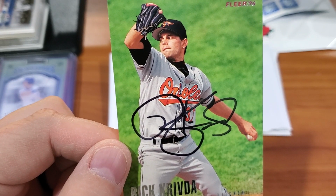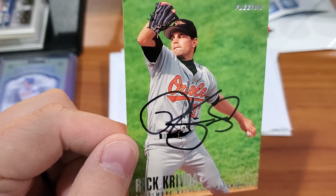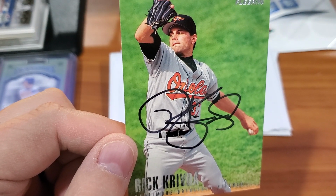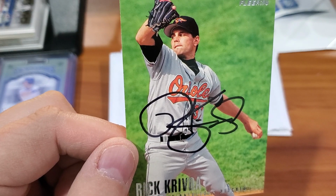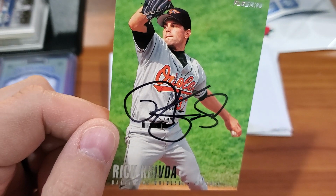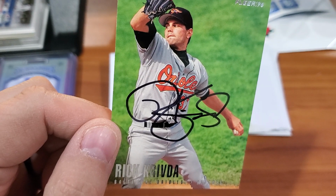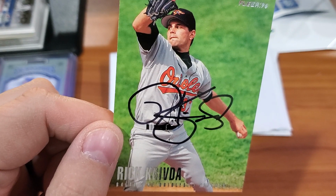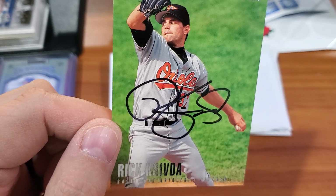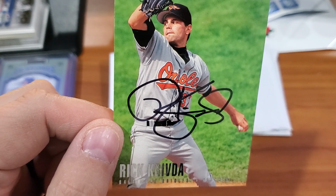Some stats: drafted by the Orioles in the 23rd round of 91 out of California University of Pennsylvania, McKeesport High School, McKeesport, PA, which is semi-local, at least for me. Career stats: a WAR of 0.4, 11 wins, 16 losses, an ERA of over 5.5, 72 games, 36 starts, 258 innings pitched, 165 strikeouts, a WHIP of 1.6.